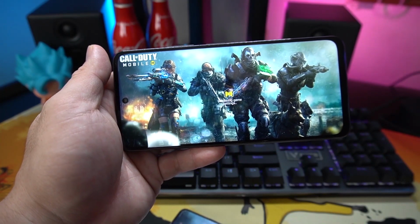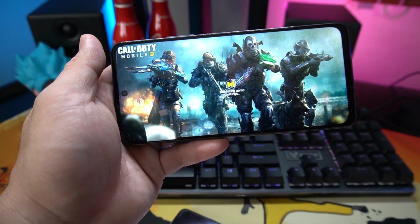And this is how it looks when you're playing Call of Duty on the POCO X3 GT.